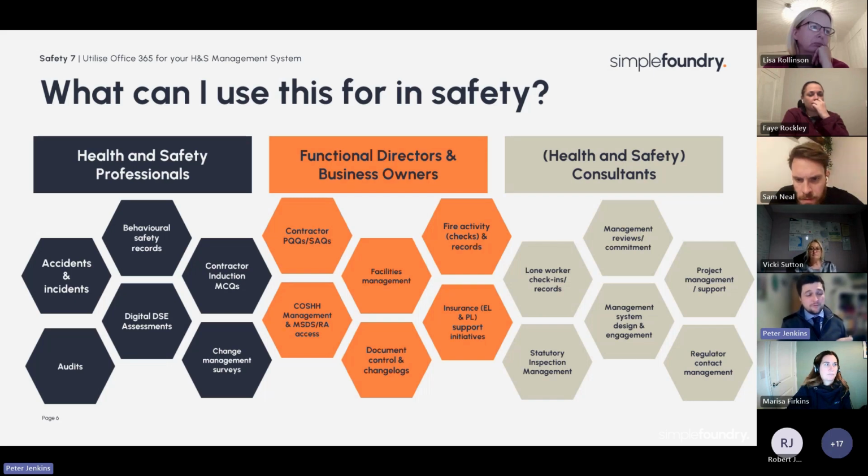For those of you who are eagle-eyed in the viewers here, you'll see that this actually goes A to R rather than A to Z. And quite frankly, that's literally because I just ran out of space on the page. So trust me when I tell you, from the A to Z of safety topic areas, you can do stuff with Microsoft, even though this one just says A to R.